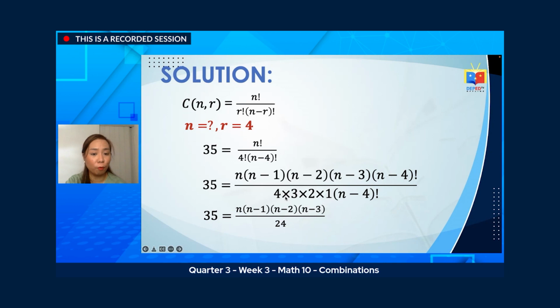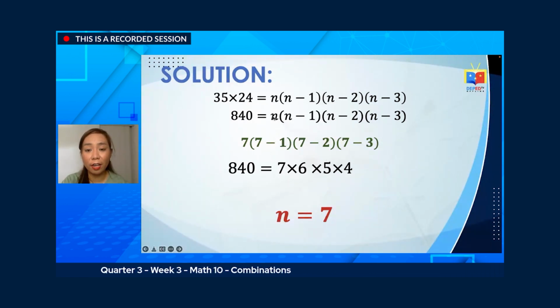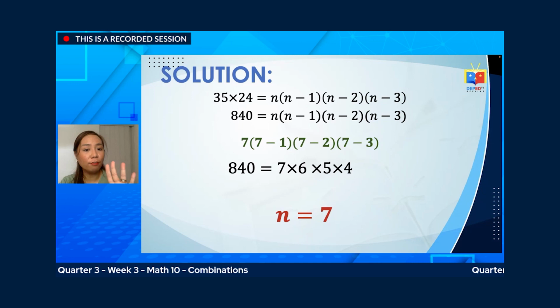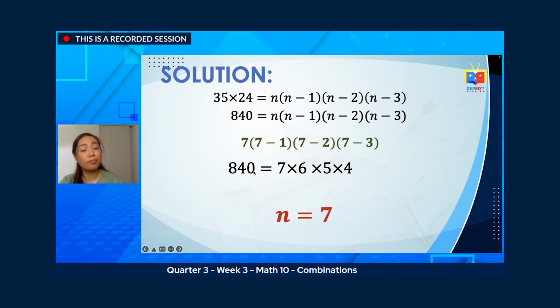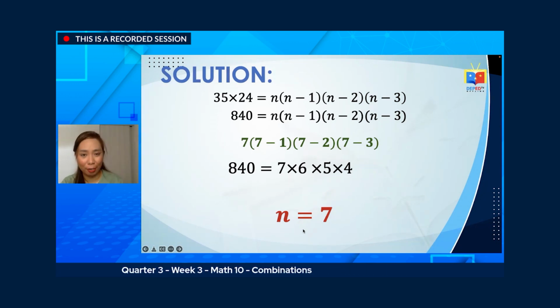And of course, 4 factorial is equal to 4 times 3 times 2 times 1. In this case, we now have 35 is equal to n times n minus 1 times n minus 2 times n minus 3 all over 24. So let's continue solving. 35 times 24 is actually equal to 840. But since we have this equation, instead of multiplying these binomials with n, we can actually find a shortcut. Remember, r is equal to 4. Therefore, we have to think of 4 consecutive numbers that when we multiply together, the answer is 840. And that gives us 7 times 6 times 5 times 4. And get the highest number among all. Therefore, your n is equal to 7.